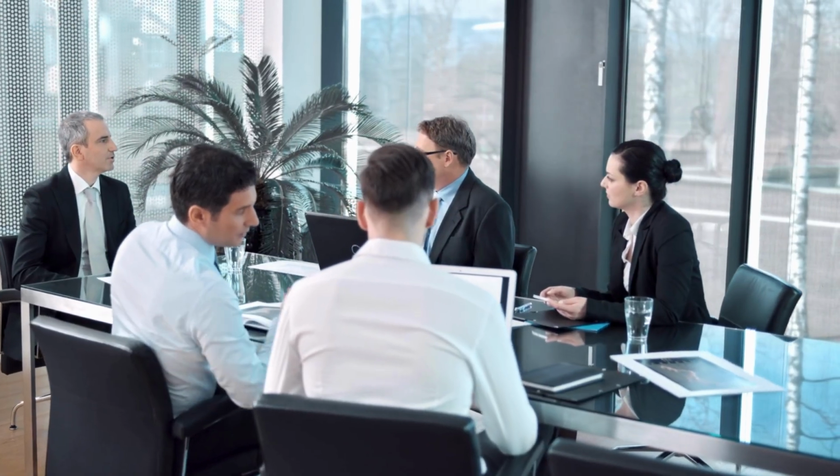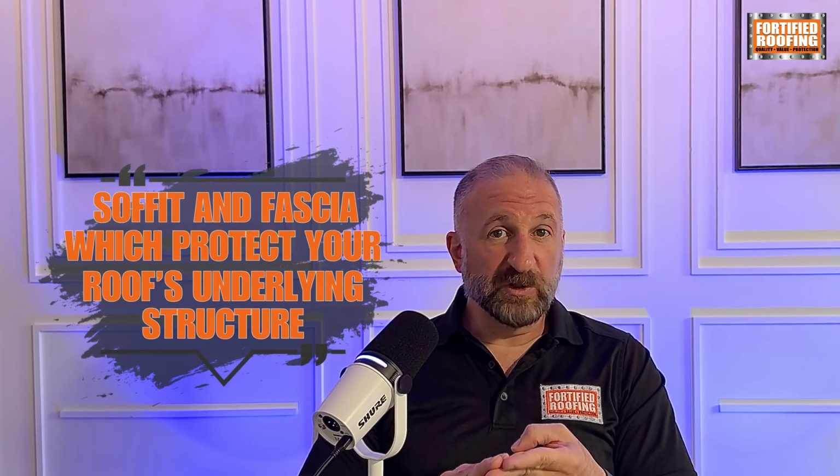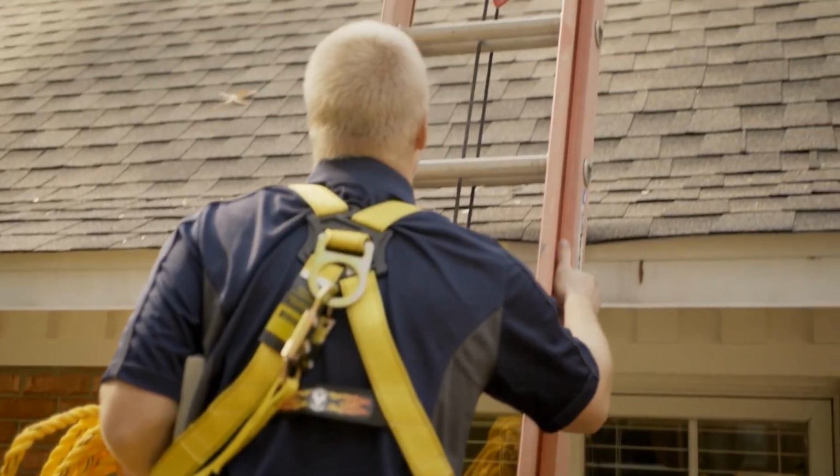According to our research and experience with thousands of hail claims, this hidden damage is often missed by inexperienced inspectors and can lead to premature roof failure within 2 to 3 years. But that's not all. Hail can also damage vents and flashings, creating potential water entry points, gutters and downspouts, affecting your roof's drainage system, soffit and fascia, which protect your roof's underlying structure, the actual decking beneath your shingles. This is why it's so crucial to have an experienced professional inspect your roof after a storm. And I mean someone who specifically knows what to look for with hail damage, not just any general contractor.